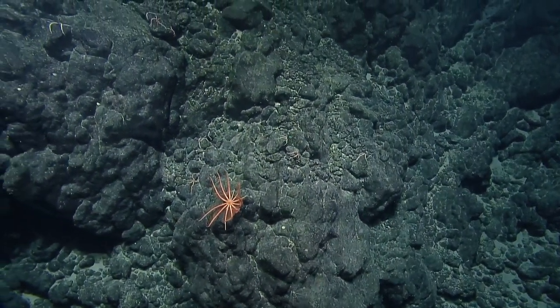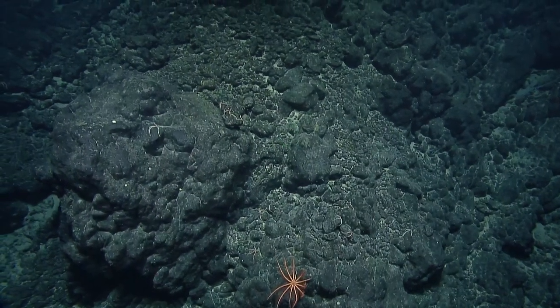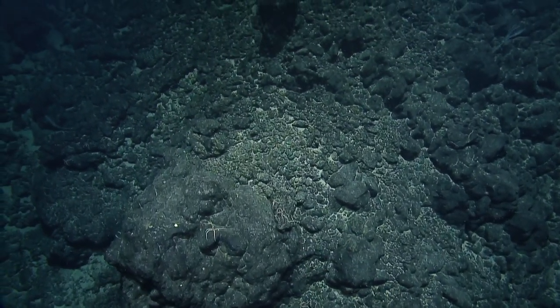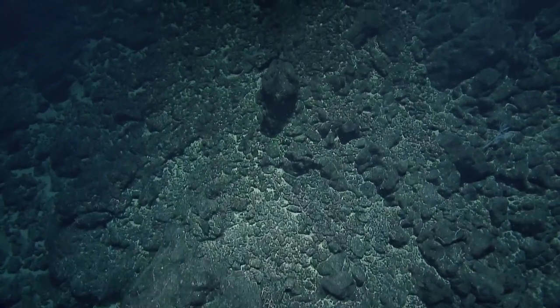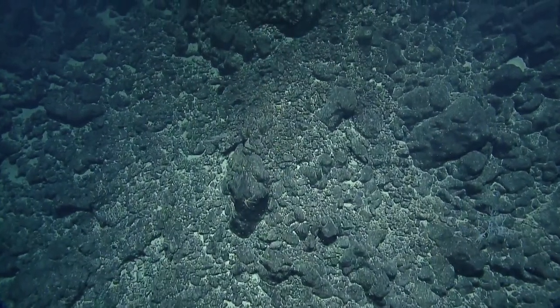Here we go. This is getting interesting. Look at the overhangs now. Oh, yeah. We are seeing a lot more echinoderms here. We've got some brittle stars. What's that white stuff? Sea star. See that lower left? Is that sediment, I guess? Yeah, sediment. I'm always looking for something new. Here we go.